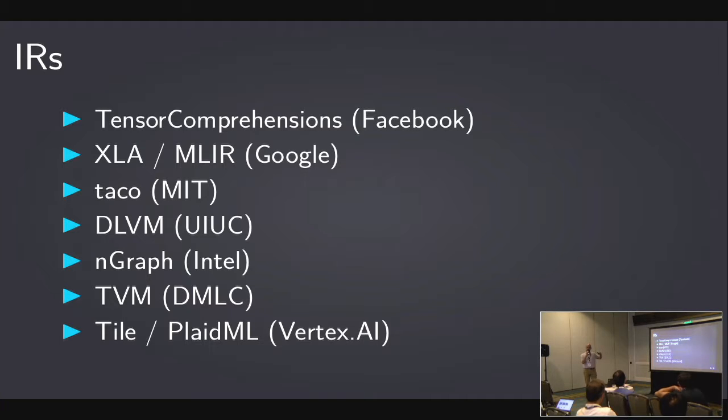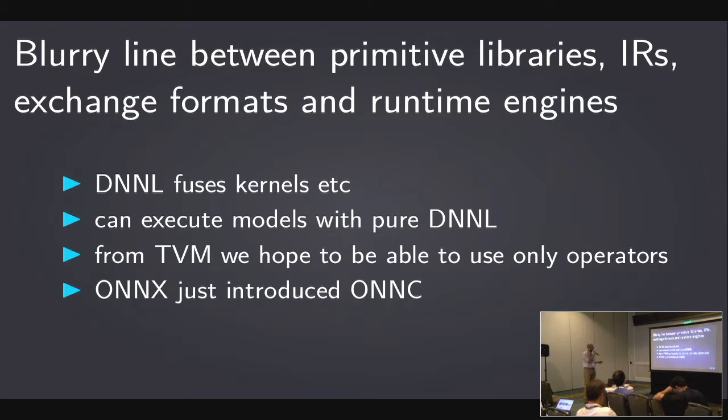So there is another layer which we call intermediate representations. If the first one was a single primitive, like just a convolution, just an RNN, just an activation, the idea of intermediate representations is that you take the whole network graph and convert it into some IR which can be optimized as a whole. But the line between those is a little bit blurry, because if you look at DNNL, you can first feed the whole network to DNNL, and it will do some optimizations for you. It will fuse kernels, for example. It's very typical to have activations and convolutions in just one go.